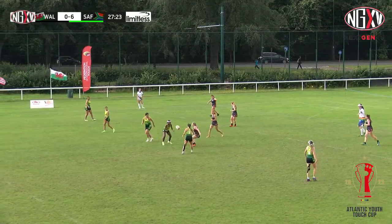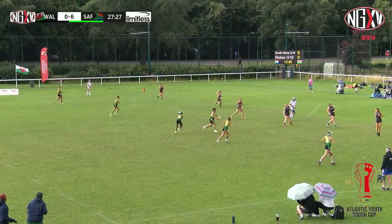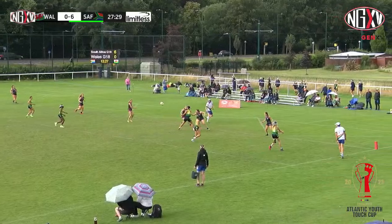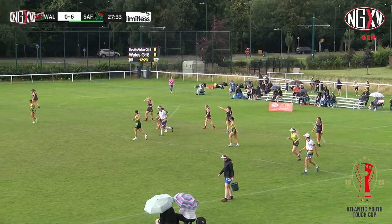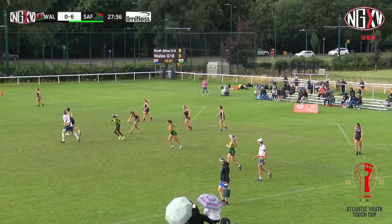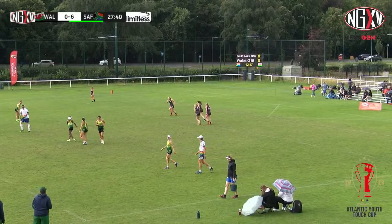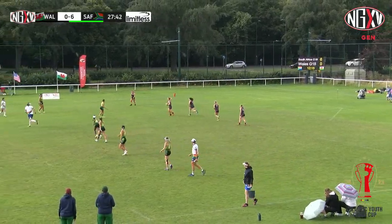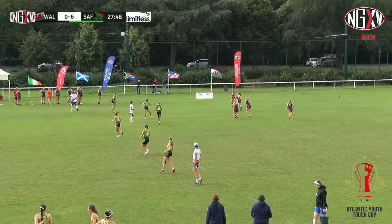I've got to say, South Africa moved the ball from one side of the pitch to the other very nicely. Now they're driving at the line. It looks to check back on the inside. Ball just goes to ground. That's just given blind. I actually thought the pass to the wing could have been on. Instead opts to go back on the inside, and Wales force a turnover.